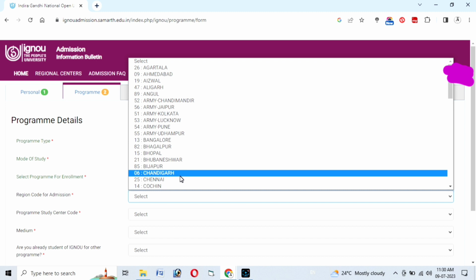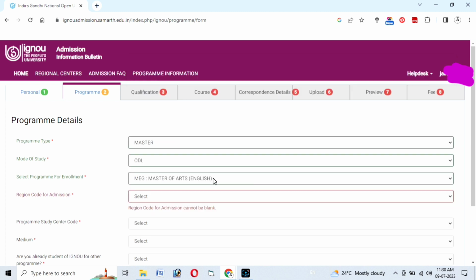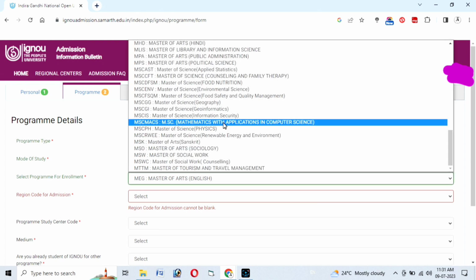Remember, this regional center is very important in our studies because all the major documents and everything we are getting from the regional center only. So we have to select the regional center which is available nearby us.